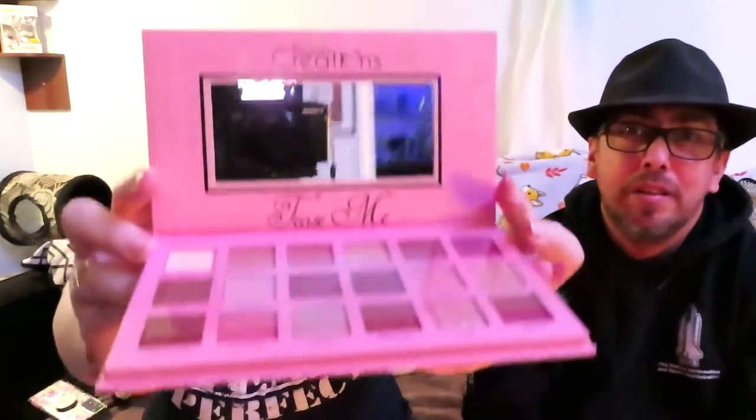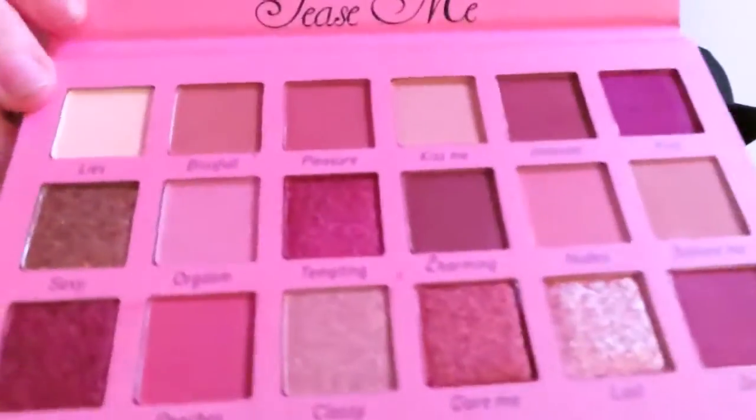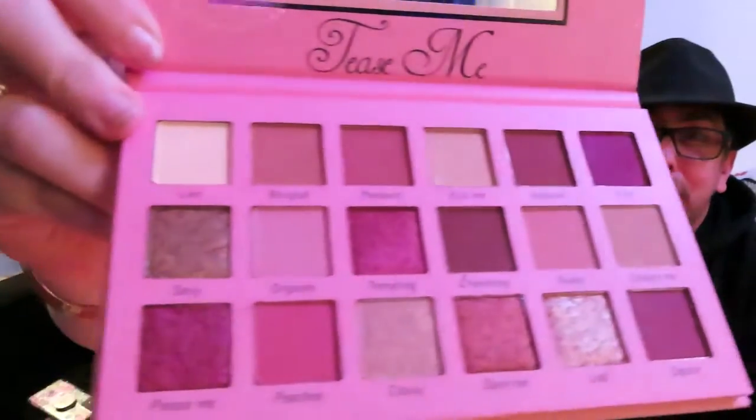Okay, this is clearly childproof. There you go. Take that. So you got it. Comes with a little mirror. Really cute colors. Yeah, some really pink colors there. A lot of pinks, a lot of whites. Well, it looks like that on the camera, but it's really not. There's a lot of sparkly colors.